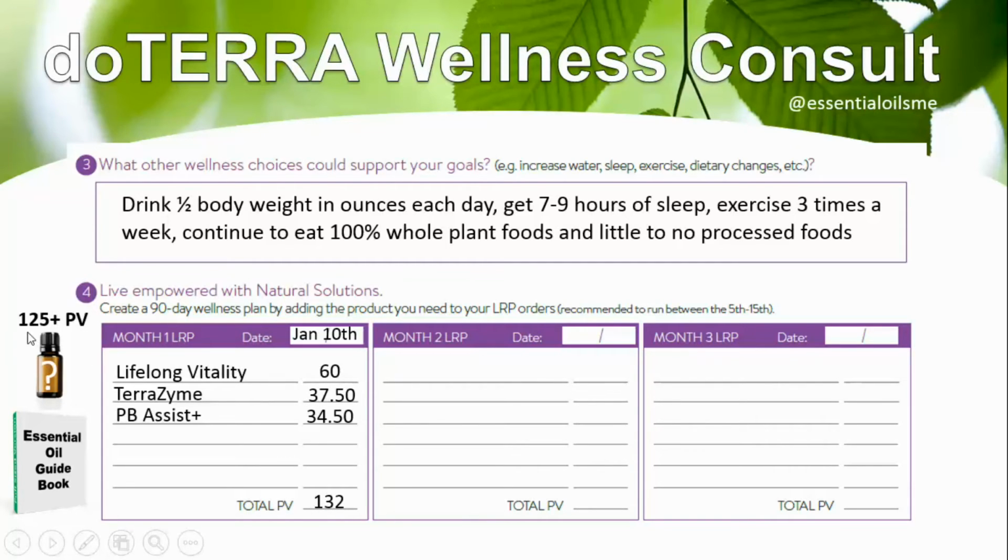And if it's 125 point value or PV, then you get the free product of the month, which changes every month, and you get an essential oil guidebook from myself. That is valid for the second month with regards to the book and the oil. You can get the free product of the month any month you're in the LRP program and you do 125 or more points.